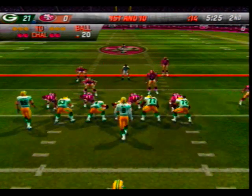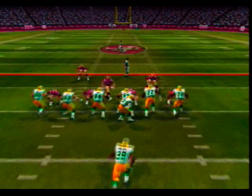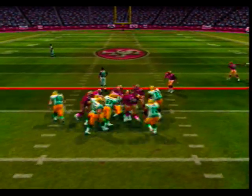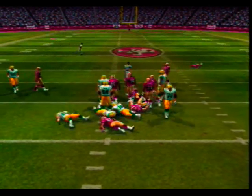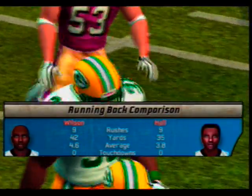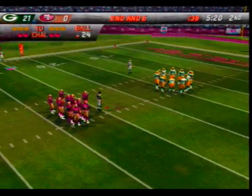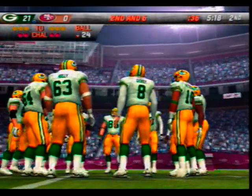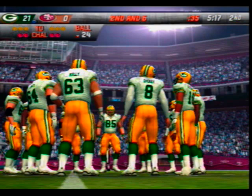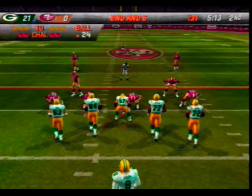Wilson, the lone back. We're talking about Reed. They give it to the halfback. Thomas is there for the tackle at the 24-yard line. Now let's have a look at what our runners have done up to this point. Ball on their own 24.